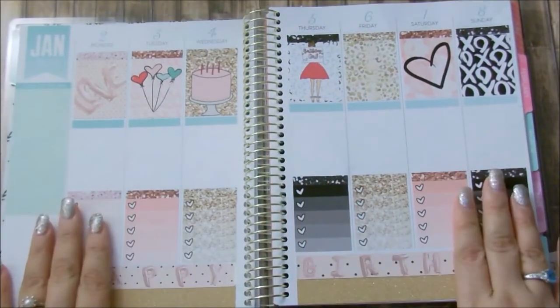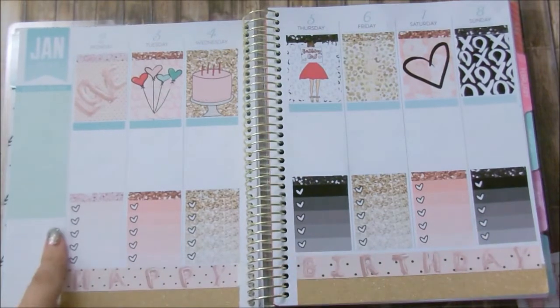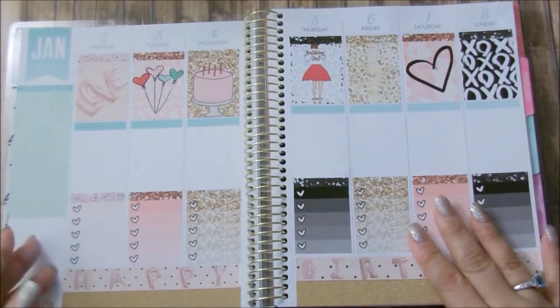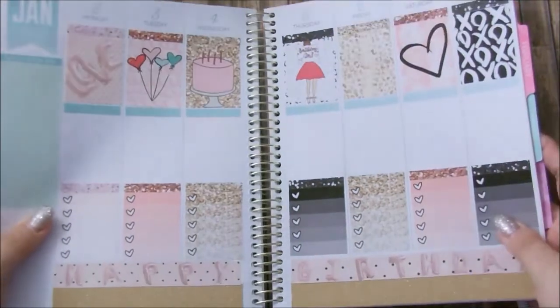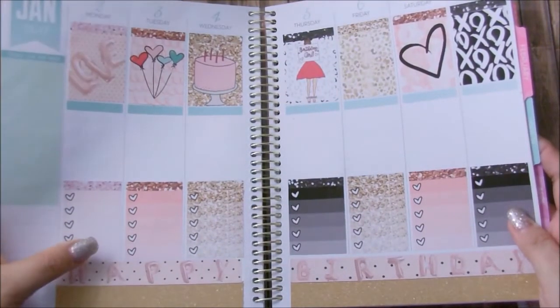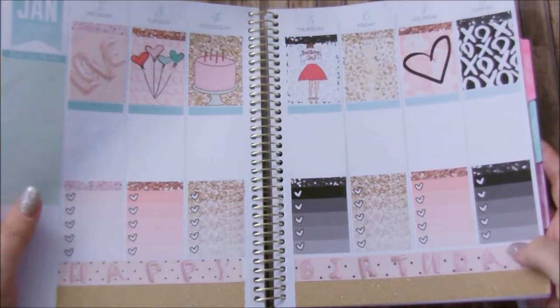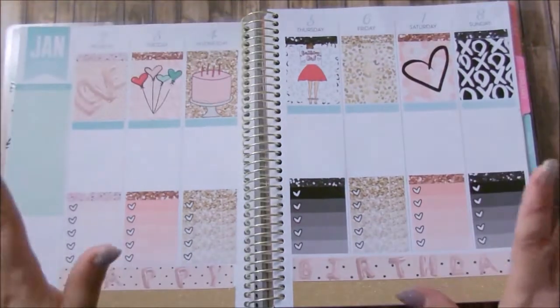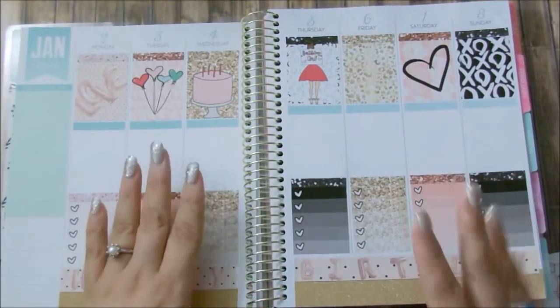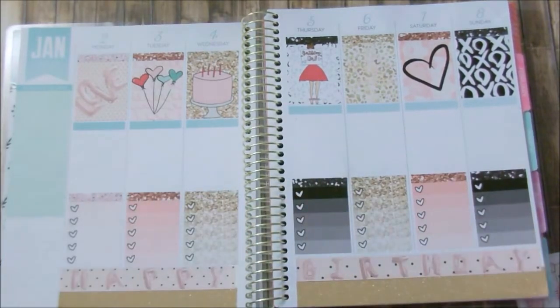So here are the ombre boxes, and I think that turned out awesome, except for some reason this looks higher. I don't know why this side looks like there's more gap here. Okay, I'm not even gonna mess with it. I don't know if maybe the page is uneven. I'm just going to leave it.